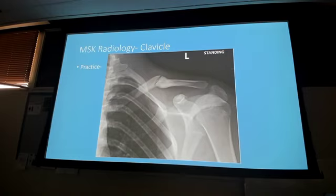Can't say non-union because look, I've got cortex in here all the way through, right? I don't have 2 separate pieces. The bottom part, it's all the way connected. So it's healing. This is going to be a malunion. And then it's subsequently fractured.